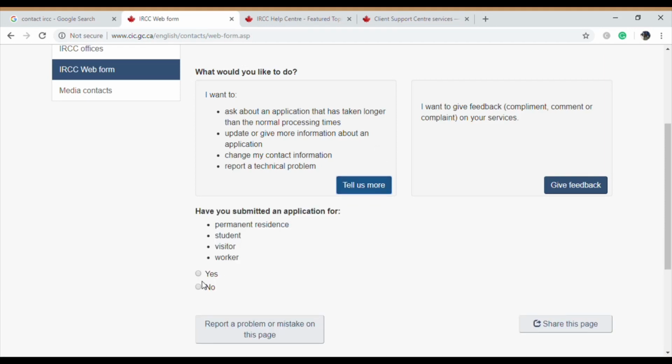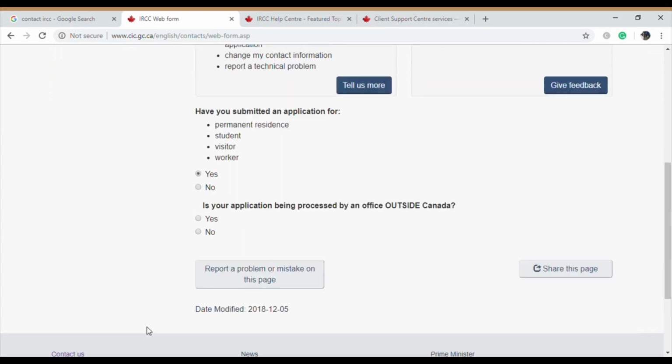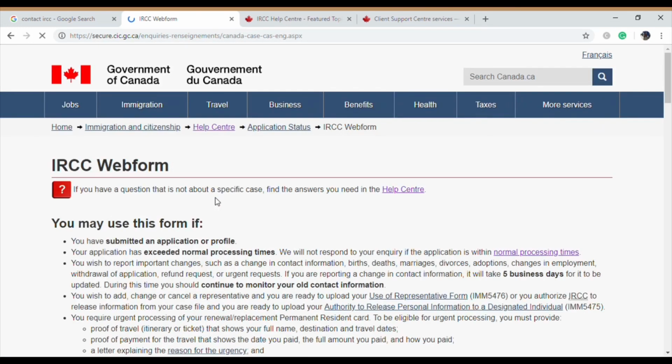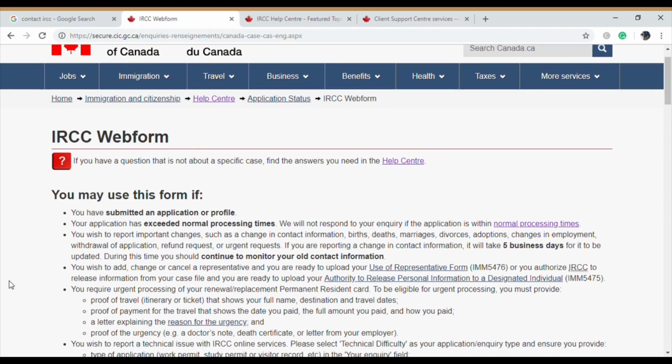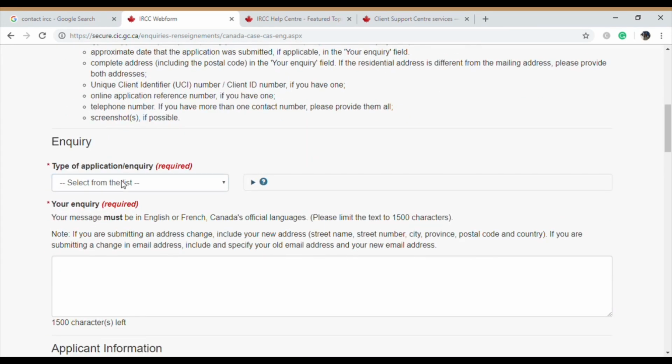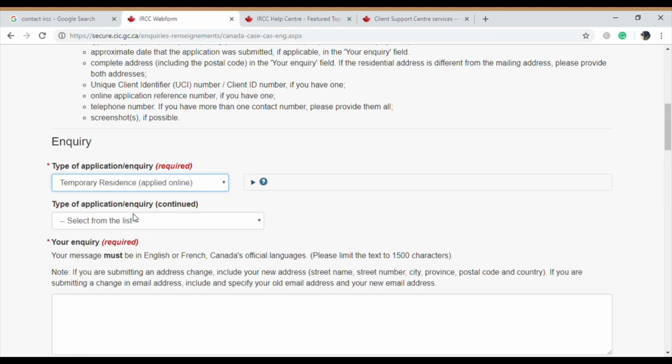Click on Tell Us More and you would be shown some options. Select the suitable options which are applicable to you. Now click on Go to Web Form. You will see the IRCC web form page and the inquiry. Select the type of application or inquiry. And then the subtype.